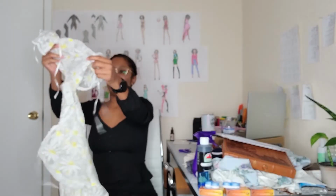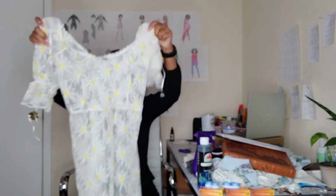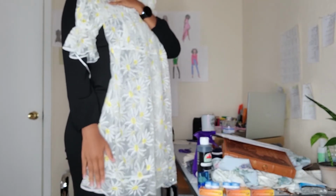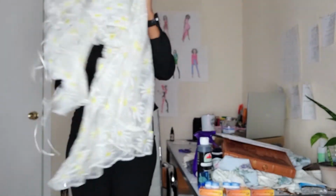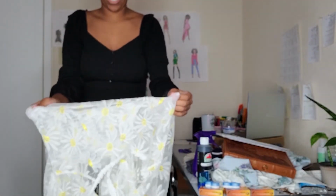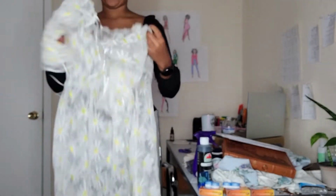Here is the actual Daisy dress. This is what it looks like. I'm not sure. Again, stand up. This one looks shorter than the white under part, but we'll see. It's got some shirring in the back. I'm not sure this is gonna fit me. I'm just gonna be honest. The actual waist is like kind of stretchy, but not really. This fabric is kind of stretchy, but.